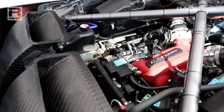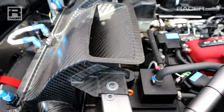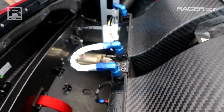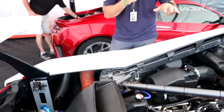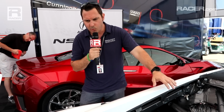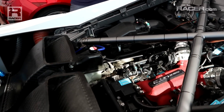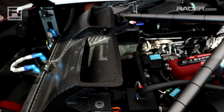A lot of the same parts you'll find on the street car, which we've developed all over the world by globally testing the NSX, will be used right here in the back of the GT3 car. It is mated to an X-Trac gearbox, which is very similar to the one we use in the Acura TLX, so we're very familiar with the parts that go in line with that. Based on all the equipment we're using here, from the stock turbochargers to the stock motor, we've got a great package to start from for the next couple of years of GT3 racing.